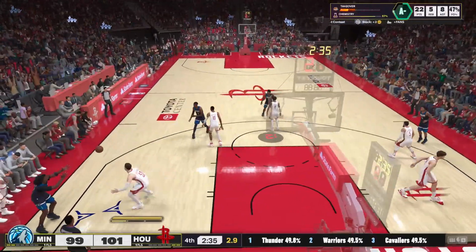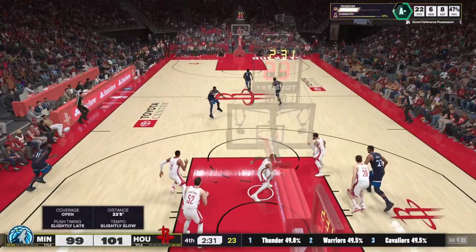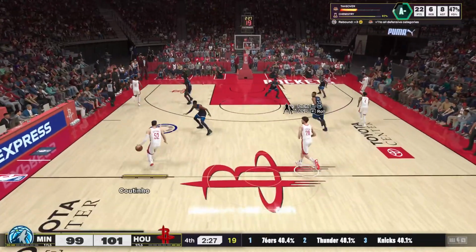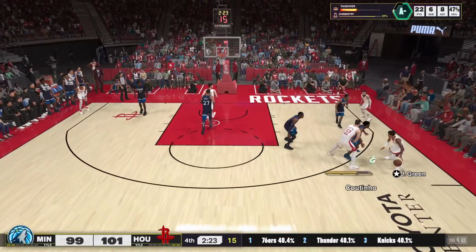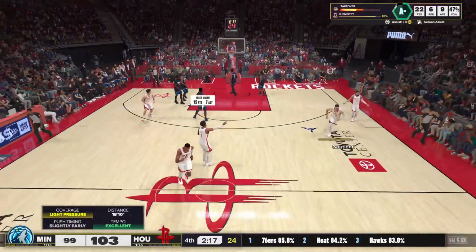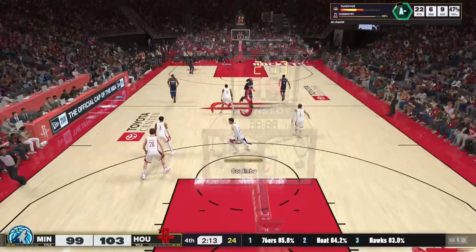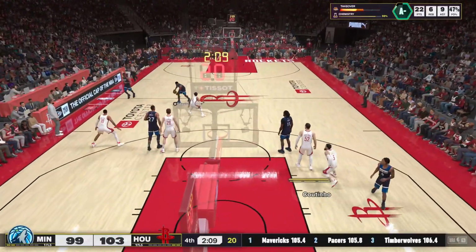4 on the clock. Here's Reed. It's hauled in by Houston. MP's got 6 rebounds in the game. Şengün, a screen on McDaniels. MP finds Green. Over Edwards. Takes a big high bounce and goes in. And now it's a 4-point Houston lead. He's such a clutch shooter. He just lives for the big shot.